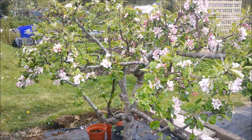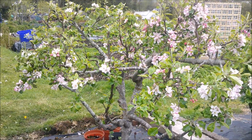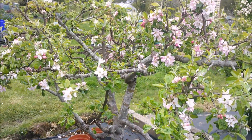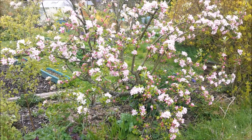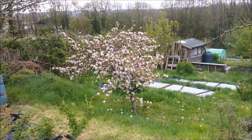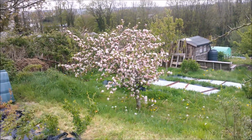Don't know about where you are, folks, but it's been a spectacular year for blossom here. So this is one of my multi-grafted trees, and I'll show you a couple of the neighbouring plots. That one is the plot right next door to me. That's a family tree. And here's another one, not on a plot, not too far away. Absolutely magnificent.